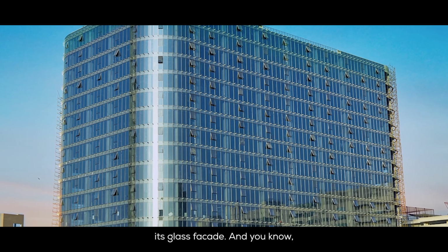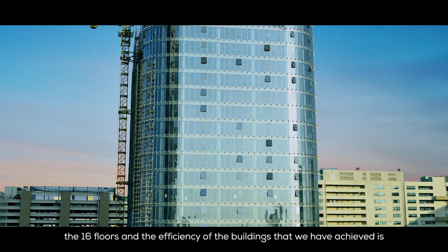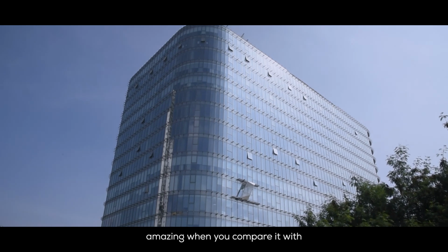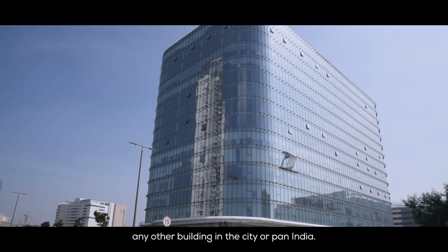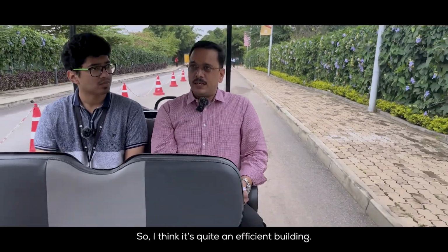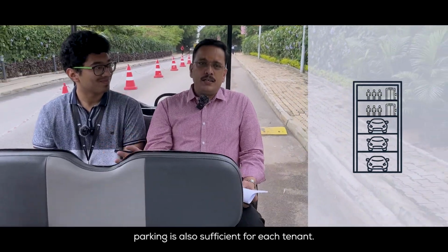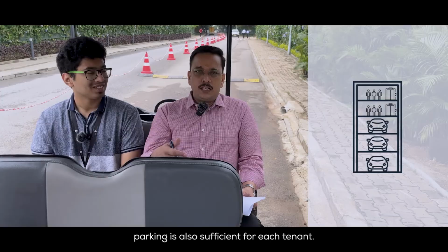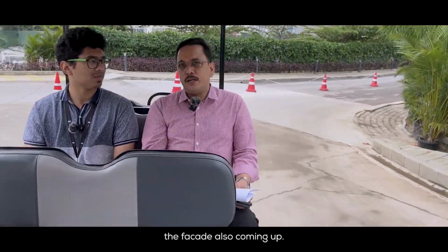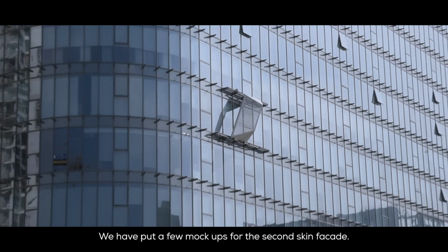And the 16 floors and the efficiency of the buildings that we have achieved is amazing when you compare it with any other building in the city or pan India. I think it's quite an efficient building. 3 levels of parking ensure that parking is also sufficient for each tenant. In the coming times you will be seeing the facade also coming up. We have put a few mock-ups for the second scheme facade.